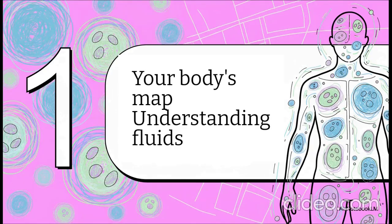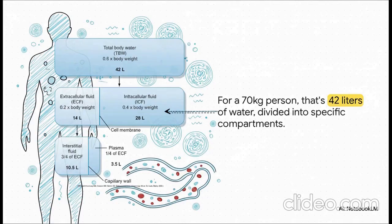First up, let's get our bearings. We're talking about the basic geography of your body's fluids. If you can nail this part, you're already on your way to mastering cell physiology. So let's lock it in. Okay, this slide is a big one, so pay close attention here. For an average 70-kilogram person, we are talking about a massive 42 liters of water.